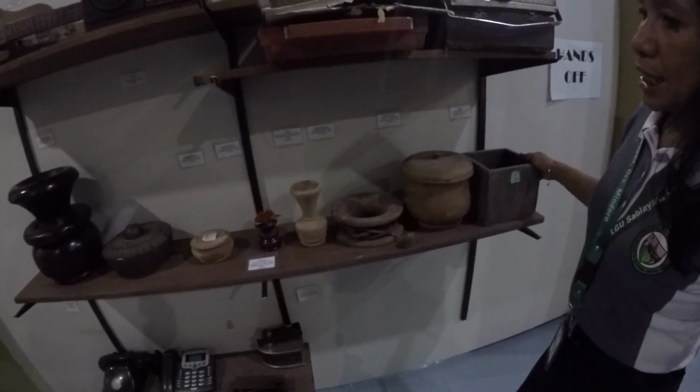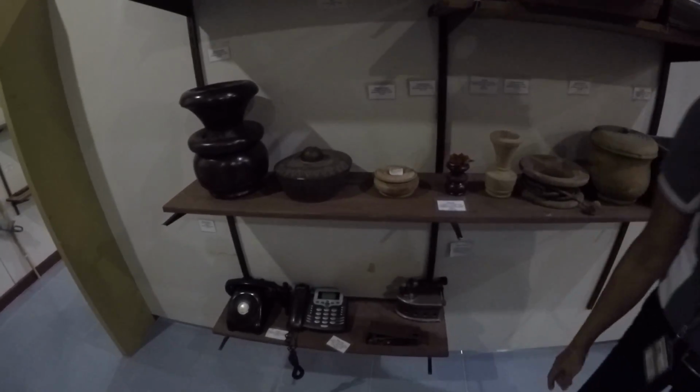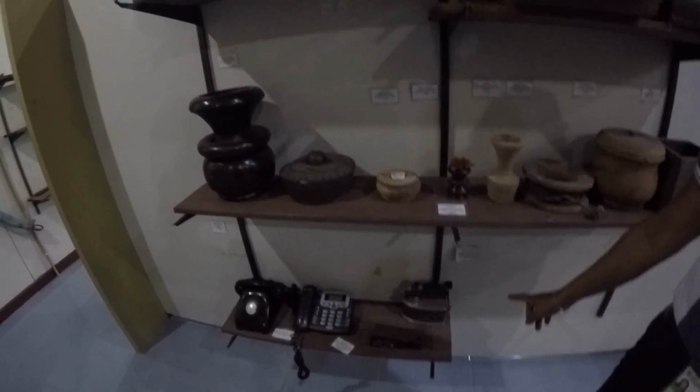And these are our old guitars, old radio, old radio phono. And this one we call it ganta. Ganta. Salop in Tagalog. And this one is iron. Iron.